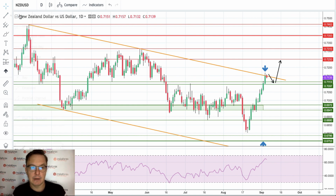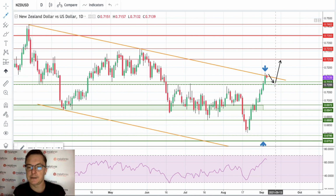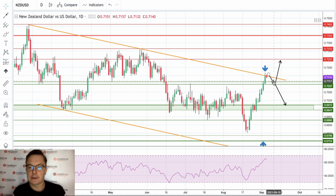If this level is, however, violated and we go lower, then there is a chance that the bearish scenario will lead us towards the 6,972, 6,941 zone. This is the other support zone. It's interesting to keep an eye on this zone, because it looks very solid. It's been tested already, so maybe this zone will be the next one to test after the breakout.